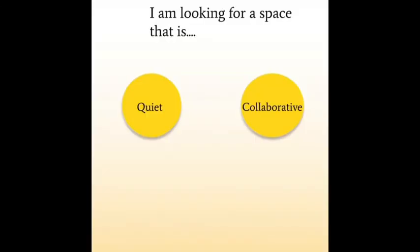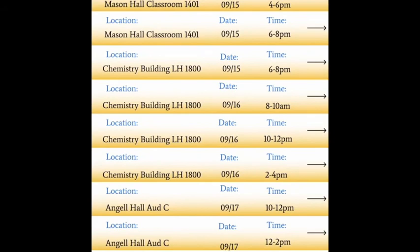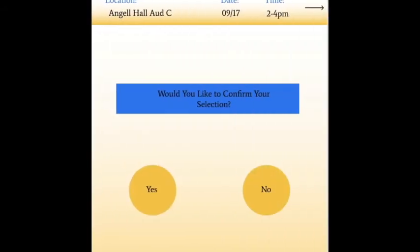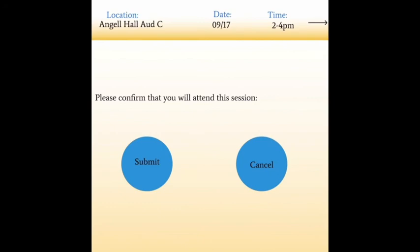First, you will be asked to select your study environment, then which campus you would prefer to study on. Then you will see all available study locations and times. Once you select your slot, you will be asked to confirm. Next, you will be asked to sign a waiver of liability. Then you will confirm your selection. Finally, you will be shown all of your current reserved slots.